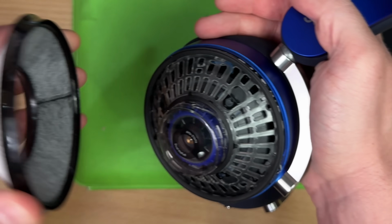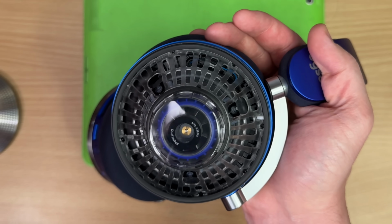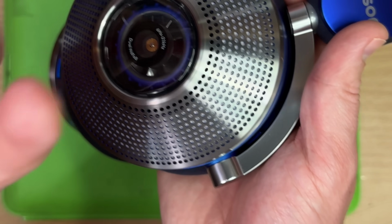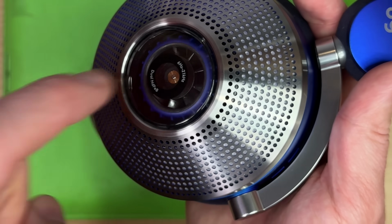Oh, there's your carbon. I mean, it's technically a thing of beauty. It means these motors are pulling through the filter. They're under load. They're not just happily spinning, they're doing work.